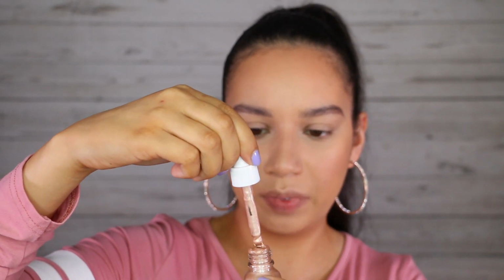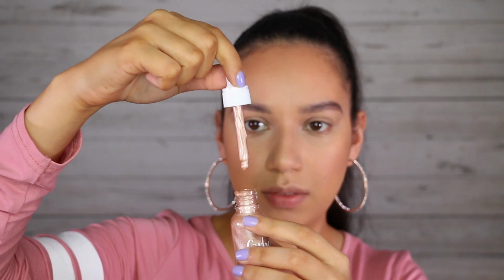Okay, so there's a lot of product. Seems to be thicker. There's a lot of product just on the stick itself, so I don't think you really need to suck it up and then drip it out. You can just take off what's on here.